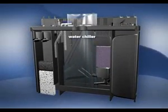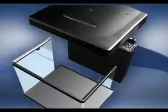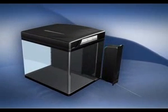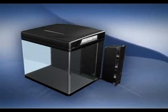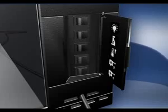An optional water chiller can be easily inserted into the water treatment center. The entire aquarium is powered through a single cord connected to the various components through a built-in, splash-proof power center. Each component can be turned on or off from the external control panel.